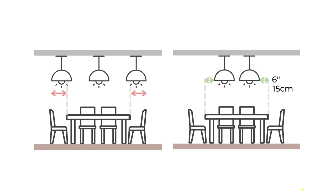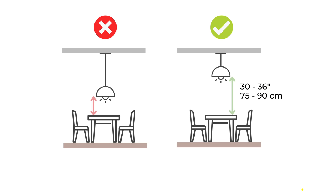The lamp should be centered above the table. It shouldn't exceed the table's length. Leave at least a 6 inches margin from both ends of the table to the edge of the lamp. Leave 30 to 35 inches from the bottom of the lamp to the tabletop to avoid blocking vision or having an accident.